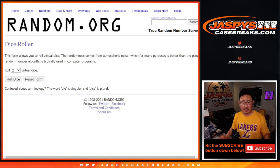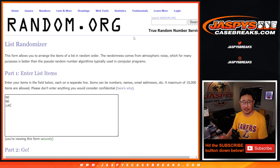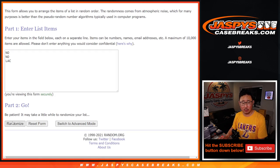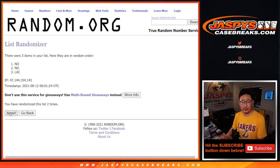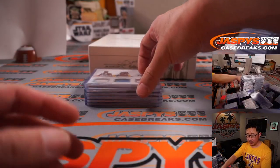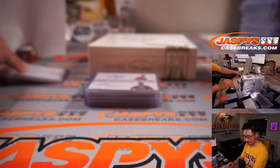All right, so let's roll the dice. One dice roll for all the lists. 5 and a 2, 7 times. The triple relic first. 1, 2, 3, 4, 5, 6, and 7th and final time. Goes to the Clippers after 7. So that'll be for Demetrios. Gets the Chris Paul career materials, triple relic.